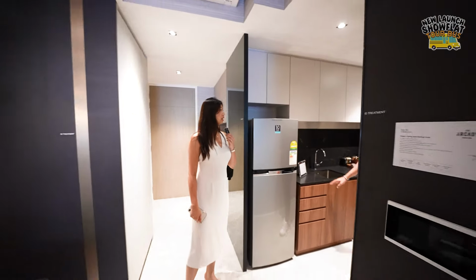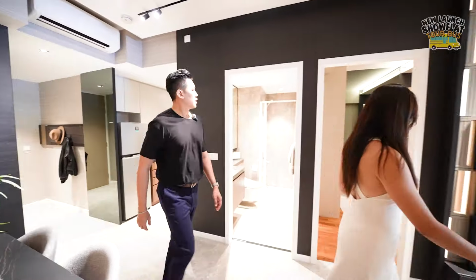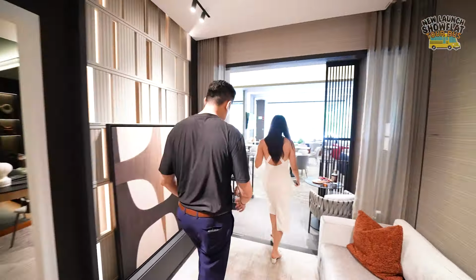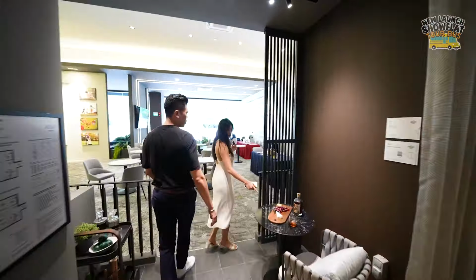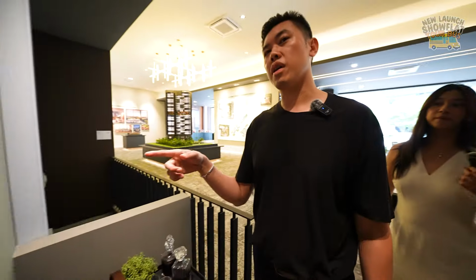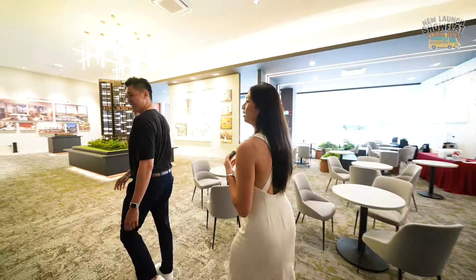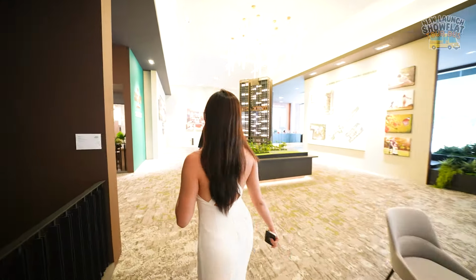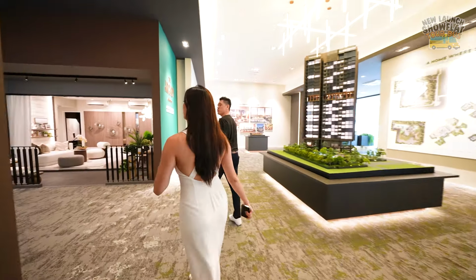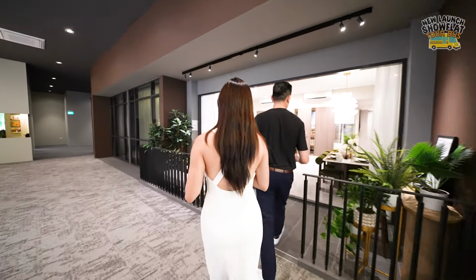Okay, come. Let's check out the other Showflat unit. So the other one, I think, looking around just now, I think it's a 3+ study. Oh, but wait, maybe let's just look at this floor plan. Do we need to do that part again, or can you cut in? Okay, can. Let's go. 3+ study. One more, right? That's all.